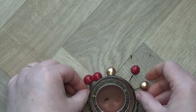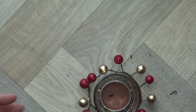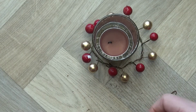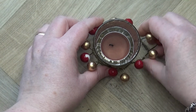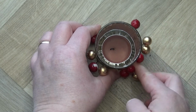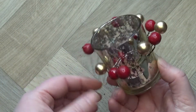And then once it's down, again adjust it so it looks right. And then you have a little candle decoration on your table. It probably needs to be a bit tighter. If it would, yeah, so I might just pass it. There we go. And it could actually sit in the middle of the candle holder like so as well.